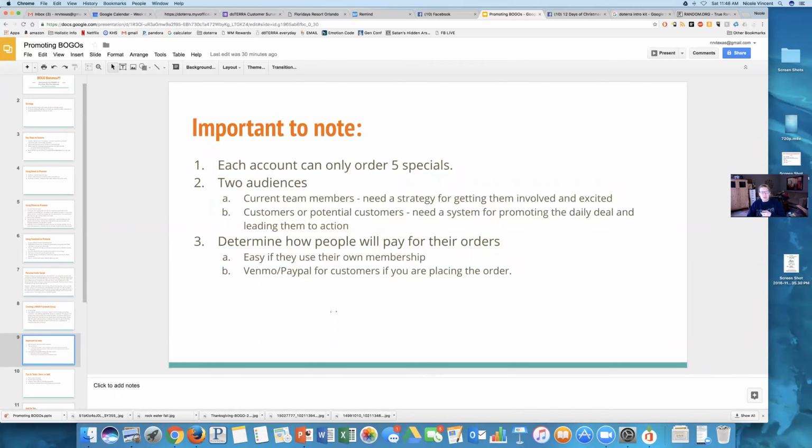Are they going to send you a check? Are they going to give you cash when they pick it up? If you're shipping it to them, are they going to send you PayPal or Venmo or Square Cash? How are they going to pay for that order? And make sure that that's clear when you're setting up your ordering.